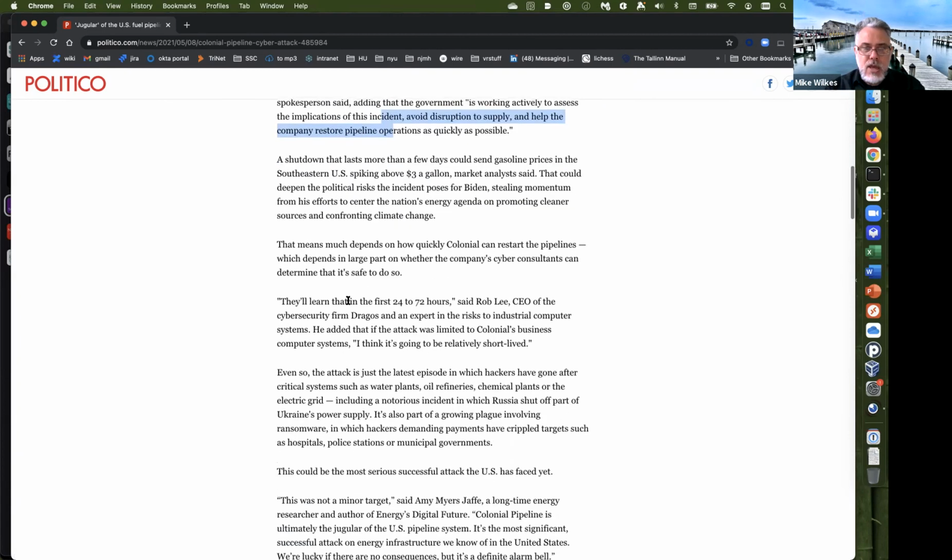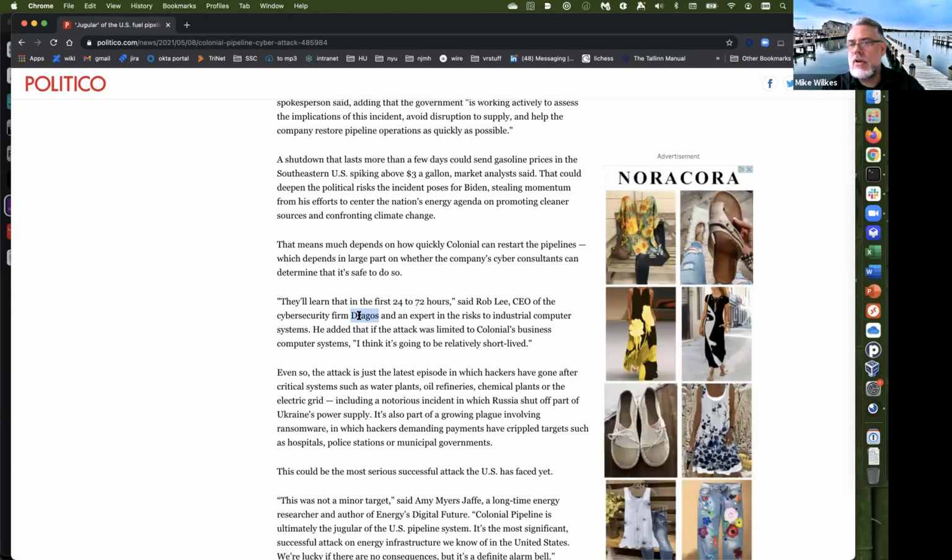Let's see what else. "They'll learn that in the first 24 to 72 hours," said Rob Lee, CEO of the cybersecurity firm Dragos. What's interesting, I know Rob Lee, and we're both on the World Economic Forum, and his company is one of the companies that was named a technology pioneer. Dragos.com is a great organization, and he's a really smart guy. He used to be involved in the military, if I understand correctly, in doing security, and he founded this company and is the CEO of it. He was quoted here, but they've not been engaged to the best of my knowledge, because this is not an operations technology thing.